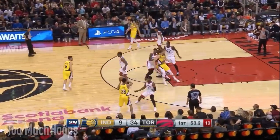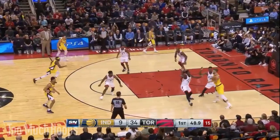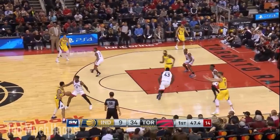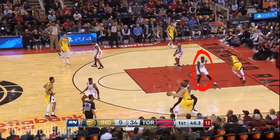And here, as Sabonis gets the ball in the post, the double comes on the dribble once again. And as Sabonis gets rid of the ball, Justin Holiday is going to cut through the lane. See how Lowry stunts towards him, then recovers to his man while Siakam leaves the double team and gets back on Holiday. And then as Holiday clears out for Sabonis, Siakam's going to stick around in help position.